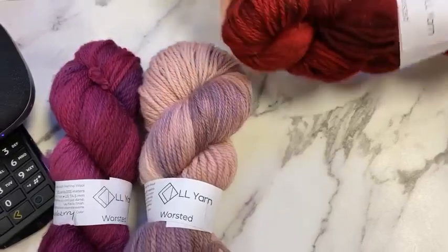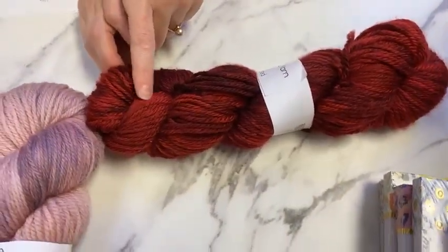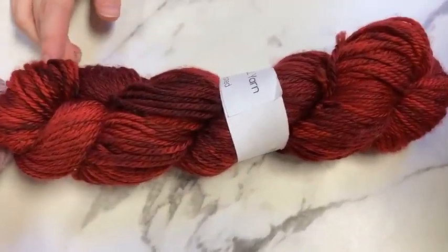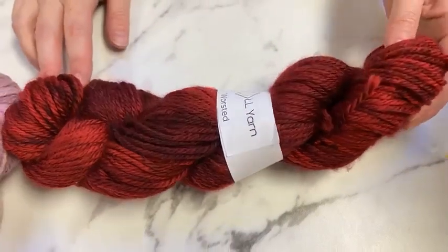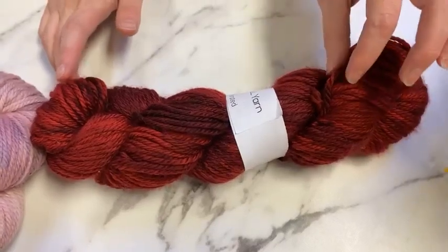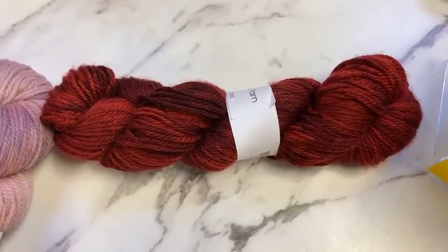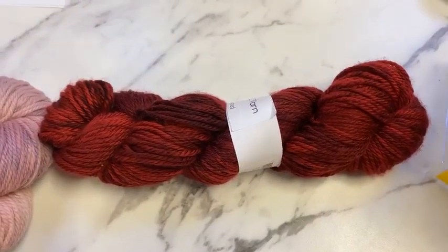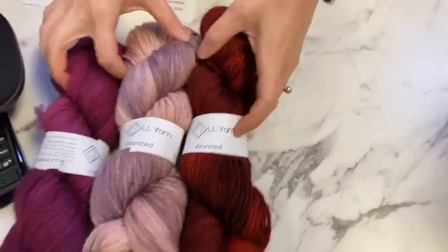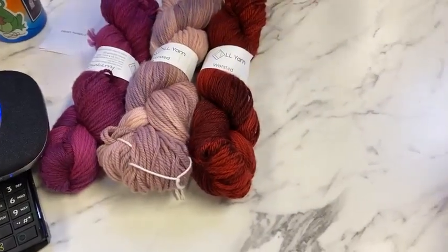Then we have a gorgeous red called Ruby. It's got the brighter, more crimson reds down to the darker, more burgundy reds. So you're really getting that shimmer like a ruby would have with the highs and lows. Now these little tails that you're seeing are just the ties on the yarn, so don't worry, there's not a knot in the actual yarn. I'm going to scoot these up so I have more room to turn them sideways down here.